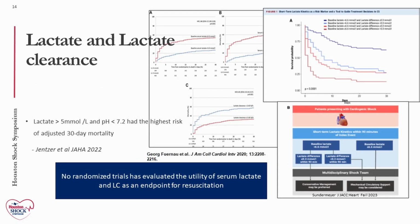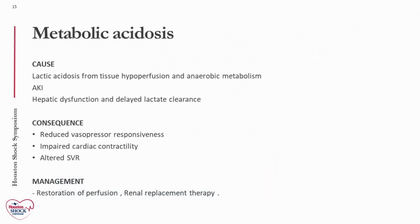On lactate clearance, we know that lactic acidosis is a marker of microcirculatory dysfunction, and several studies have shown that presentation lactate more than 5, acidosis, lactate at 8 hours, decreased lactate clearance, and rising lactate are predictors of increased mortality. One team proposed that presentation lactate more than 6 or rising lactate at 90 minutes should be a trigger to escalate or initiate MCS support right from the get-go.